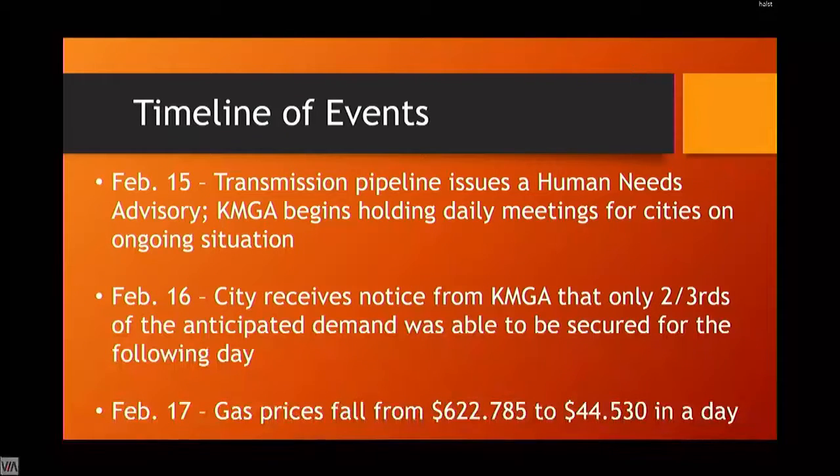Because at that point, we weren't sure if gas prices were even going to start falling. On the 16th, we received notice from KMGA that only two-thirds of the anticipated demand was able to be secured for the following day. And again, that's because everybody was needing natural gas and there's only so much supply. Luckily, we were able to have our consumption of the city overall fall where we did not see an issue. And then February 17th, we start to see the situation normalize. Gas prices fell from the high of $6.22, $7.80.5 to $44.53.